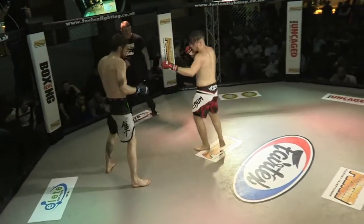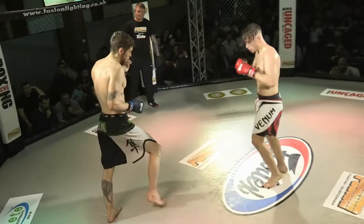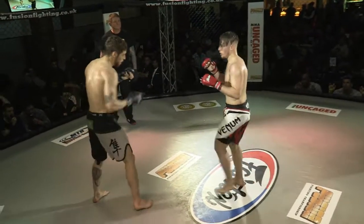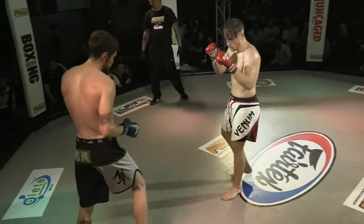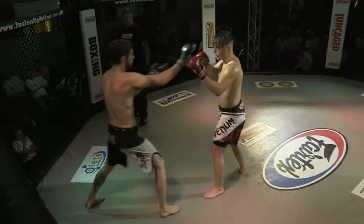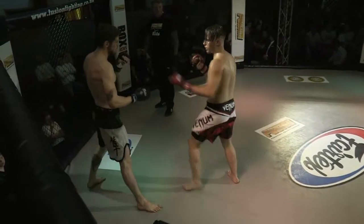And he's given Sam Walker no reason to change tactics. And Sam hasn't really been tested, has he? No, he's been comfortable and in control the whole fight here. But again, he's just doing the same moves over and over, because, as you say, he hasn't needed to switch it up at all. What he's doing is working.